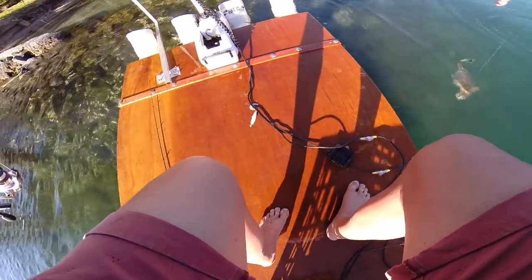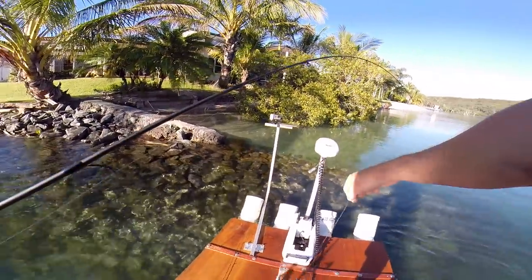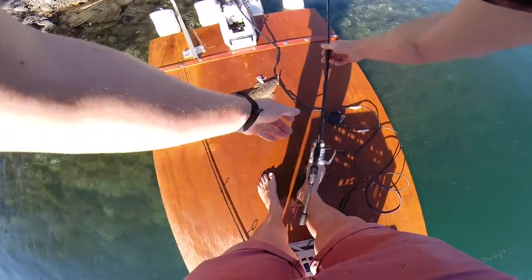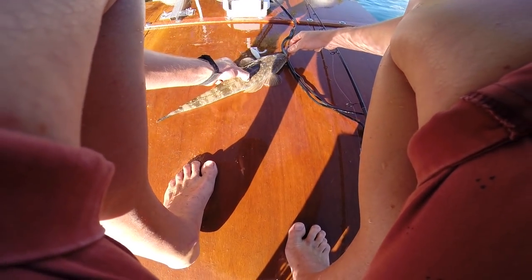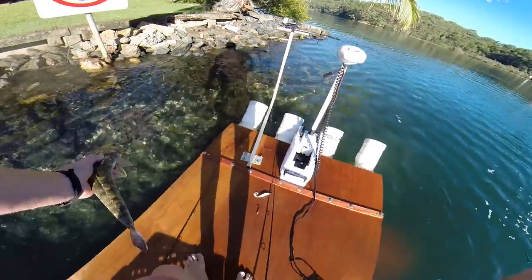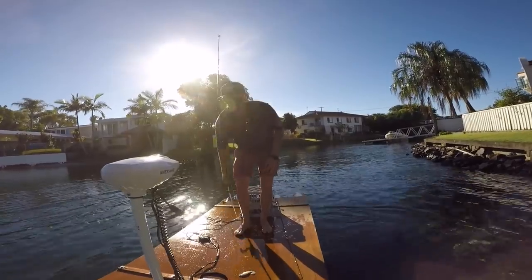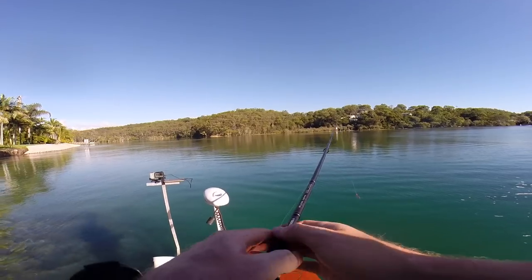Give me a mate. There we go. Holy dooly. That's the same one. It's got to be. He's just eaten that 3 times in a row, I reckon. Oh, we'd have a good feed of flathead today if we wanted one. There we go. Another 40, 42. I don't know whether they're all the same size or I've caught the same one 3 times in a row.